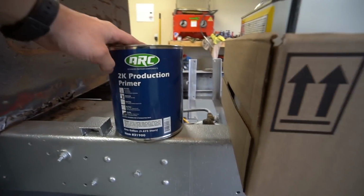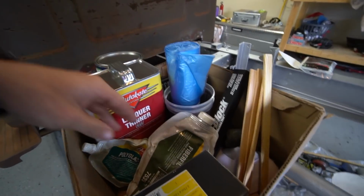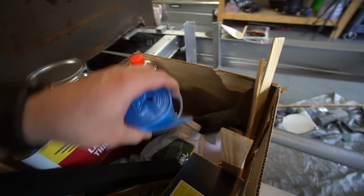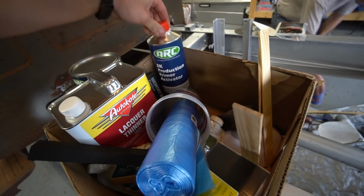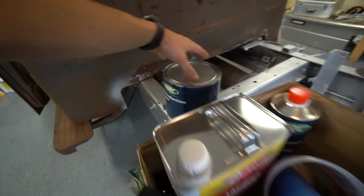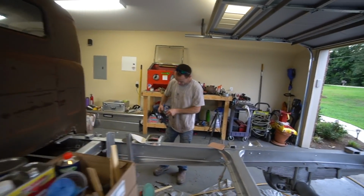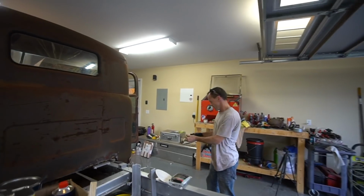We also got our primer here that we're gonna be using on the body. We got some more lacquer thinner, just a bunch of goodies here, some sandpaper, some DuraBlocks, some measuring cups for our ratios, some activator for our primer. It's a 2K primer, it's gonna do very good. Mike here said that product should work pretty good. It's a high build urethane.